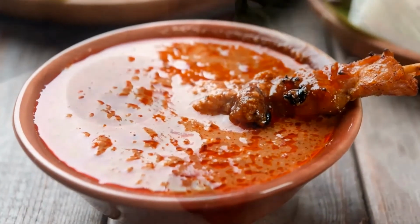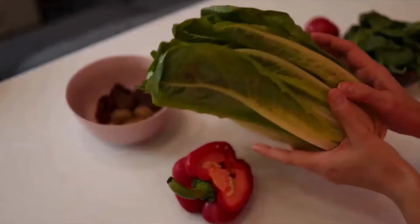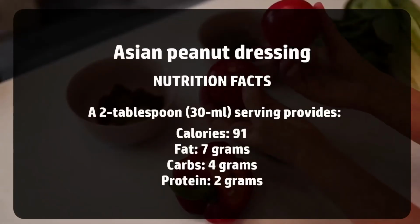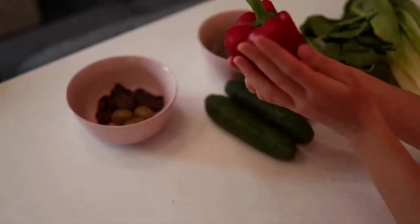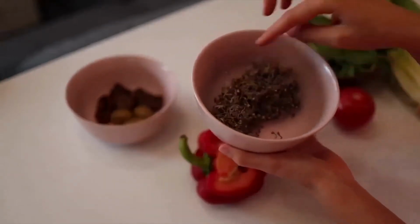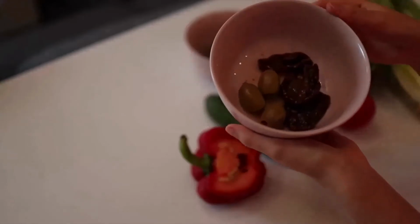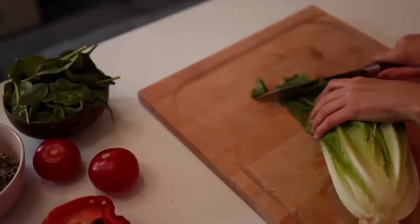Asian peanut dressing. Most commercially produced peanut sauces pack a good deal of added sugar, making it hard to fit them into a keto diet. This recipe leaves out the sugar but captures the essence of any great peanut sauce. Use it as a marinade for chicken sauté or to top your favorite mixed greens.